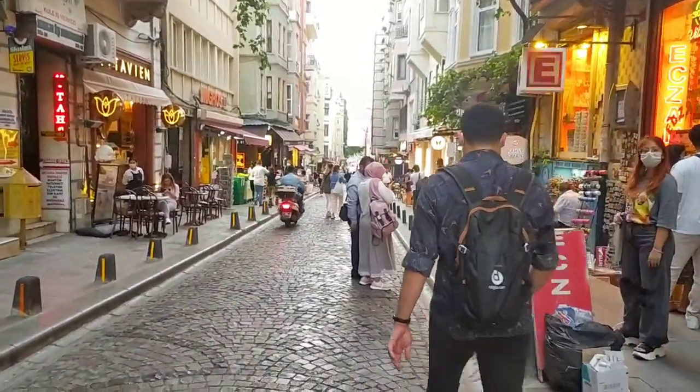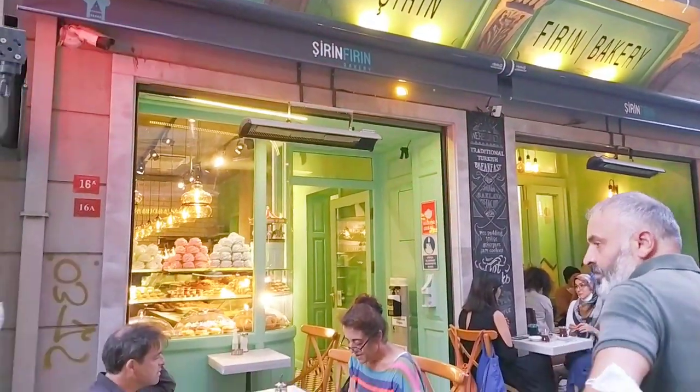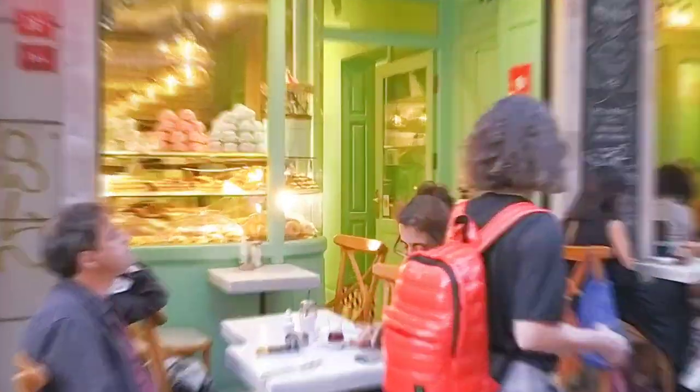Around the Galata Tower facility, it's called Payidar Galata, and it's got a beautiful garden at its backyard.